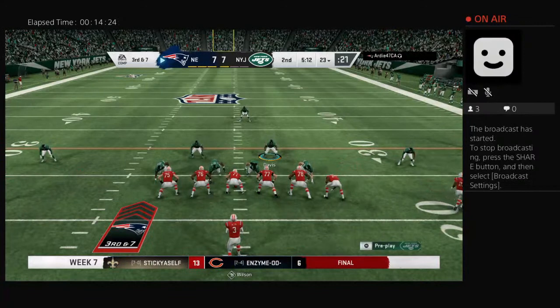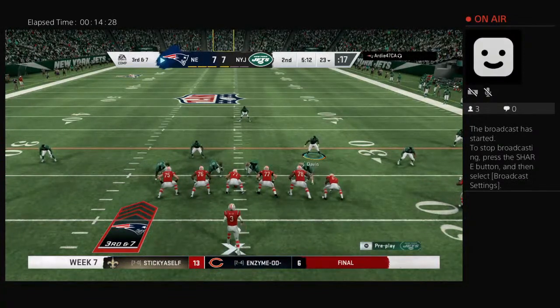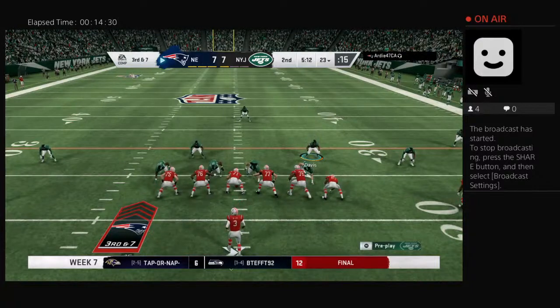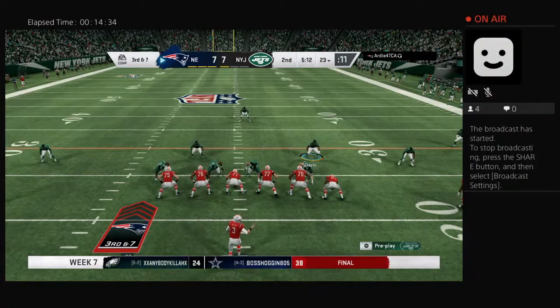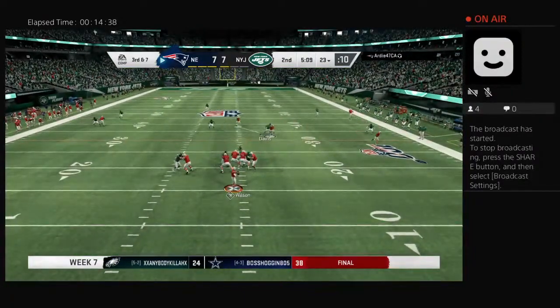Check back, 27. Reload. There's a part of that. Undercrunch. Pick the edge. Come. Go. From the shotgun, Wilson.